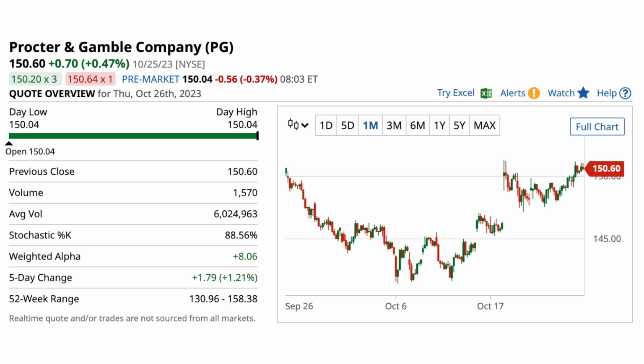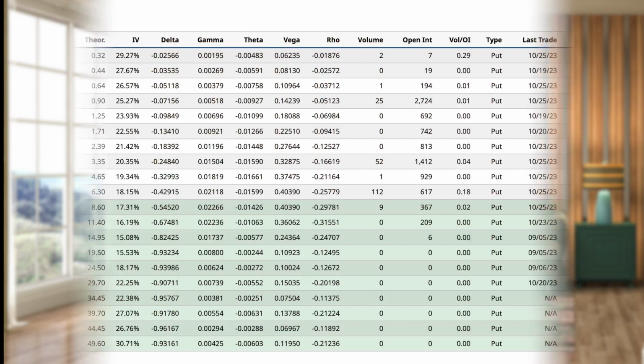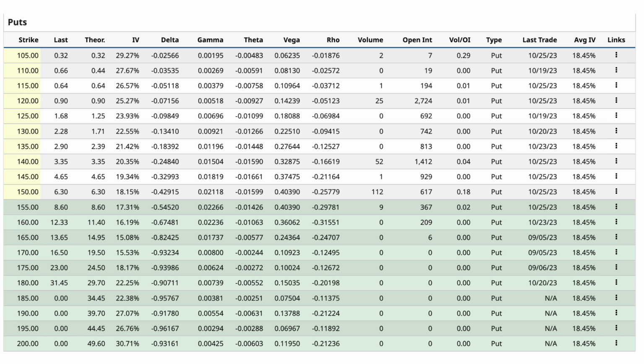Now, Procter & Gamble is currently trading for $150.60, and we'll assume that you bought 100 shares today for that price, $150.60, and you want downside protection beyond 10% below the last trading price. So let's say around $135. So we'll pick the $135 strike price. This is the options chain for Procter & Gamble puts expiring 6 months from now. Of course, that's from when I recorded this video.